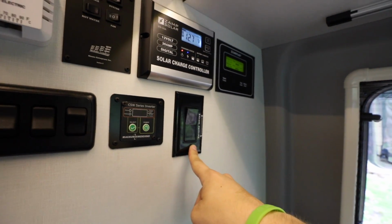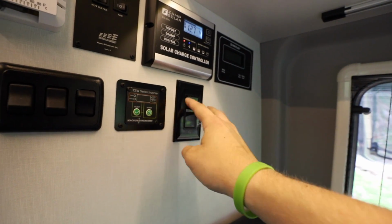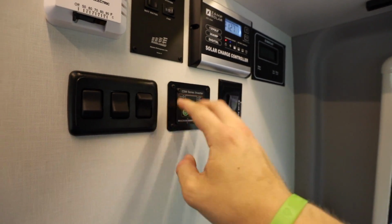Down here is a switch for the water heater. If you are plugged into that 30 amp connection on the outside like I showed you, you can actually use this to power your instant water heater. A better way to do that, which I actually like, is over here, and we'll get to that in a second. To the left of that is the inverter. Press and hold that to turn it on.